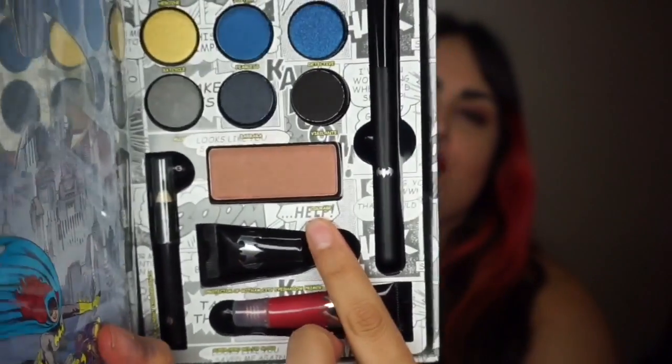And also, I love this blush here, this Courage blush. Nudish shade, but it's got a little bit of gold shimmer in it. And I really hope that that gold shimmer is like throughout, because this is awesome. Then for Batgirl, we also have the lip crayon trio, and they all feature the bat symbol on them.